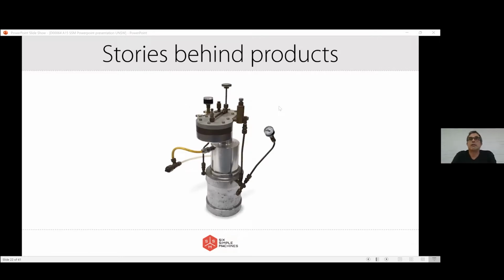So, re-enter the coffee machine idea. This was a little working prototype of the first effort, I guess, at a business idea. How this came about is a funny story, which I'll spare you.